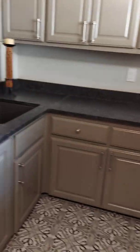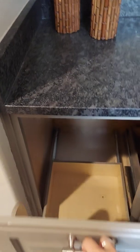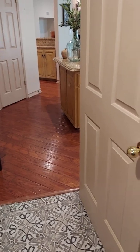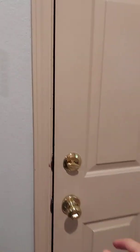So inside this area, we have a couple of pull-out drawers for trash cans, recycle, however you want to do that so you don't need to leave your cans sitting out in the middle of the kitchen because it's a very quick walk to get in here. And there's also an extension of the pantry, and this could also be used as storage for cleaning supplies and things like that. Now this door leads to the garage.